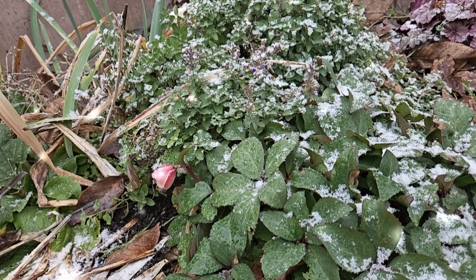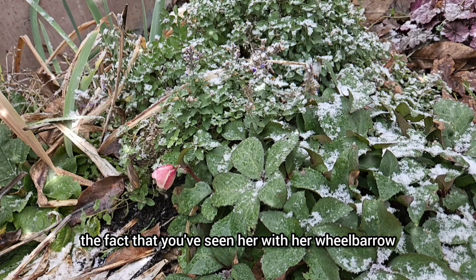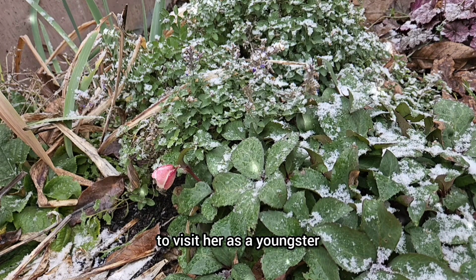Well, yeah. What a character, though. It just brings it to life, the fact that you've seen her with her wheelbarrow, because she was always with a wheelbarrow, it seemed, when I'd go over there to visit her as a youngster.